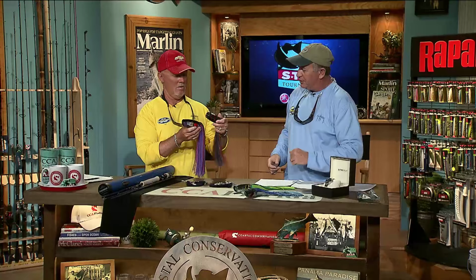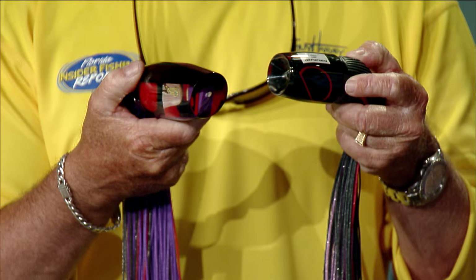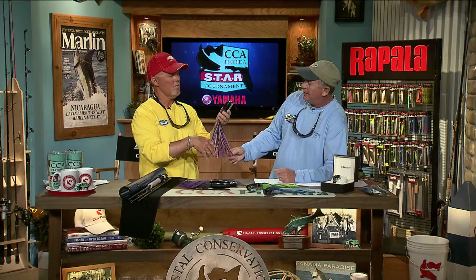What's really cool about them, and you can tell I ordered these because I got the ones I want. I like black and purple because when a fish is looking up, I want him to see a dark color against the sky. And what's really good about these is the skirt material. A lot of the guys will use the octopus skirt material that's kind of wide, and it gets in the way of the hookup a lot of times. Amaral Lures from Brazil, he makes these with a nice round skirt, and these things really cut through the water and get right to the fish.